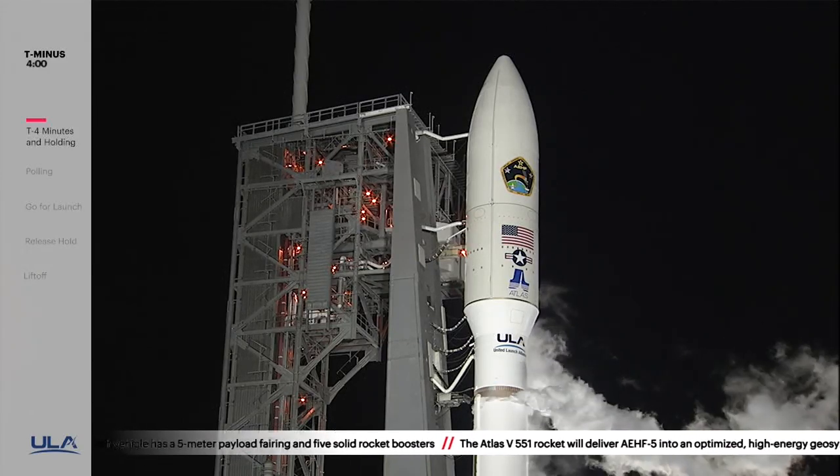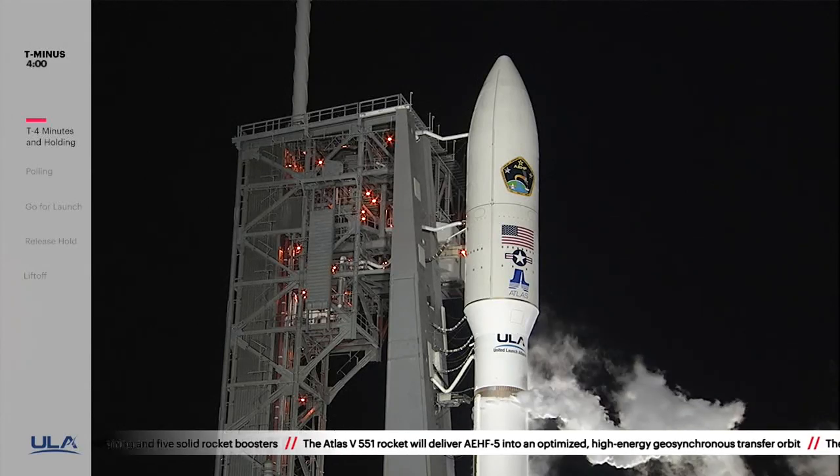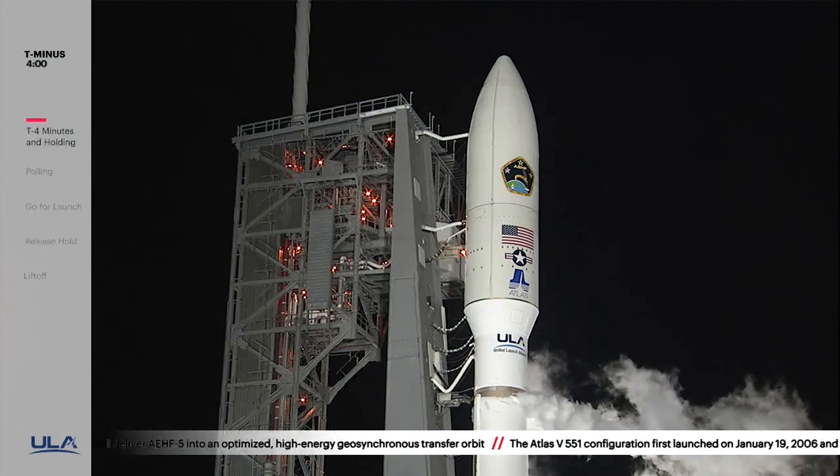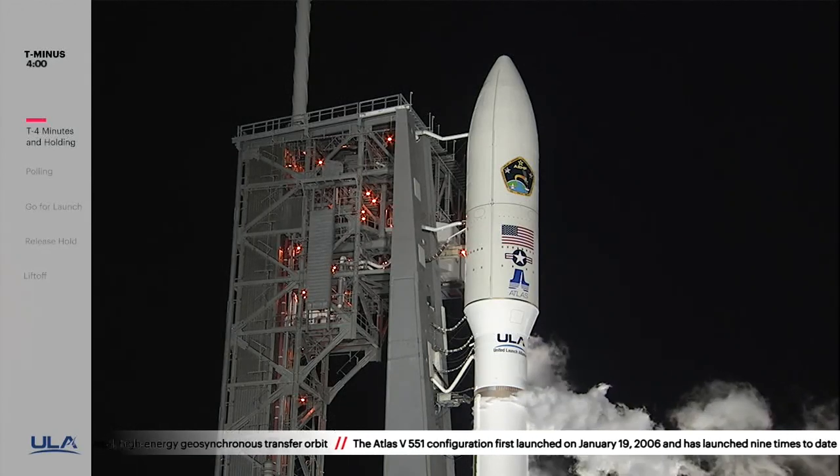And for the team on that one, this is LC. We're continuing to look at an anomaly. Team is off understanding that condition. We are extending the T-4 hold.